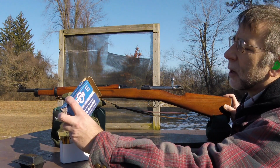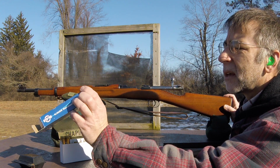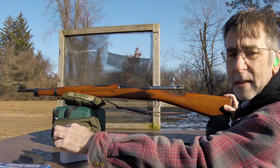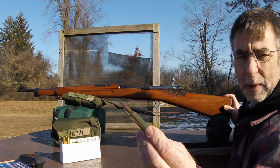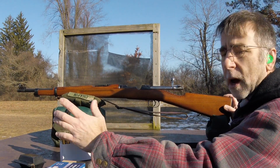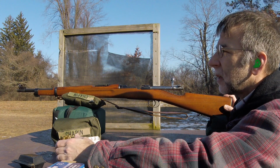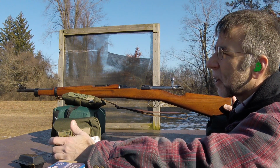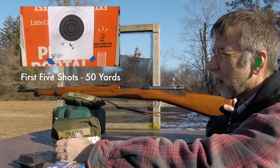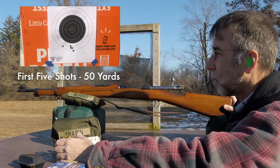So today I was running these PPU factory loads. This is a soft point boat tail, 139 grain, pretty standard PPU ammo. I bought 5 boxes of them so I'd have 100 pieces of brass, so I figured I'd run 20 today. So far, I've shot 15 rounds out of the rifle and it looks really promising. I'm at 50 yards, so even with the open sights, it's working real well.